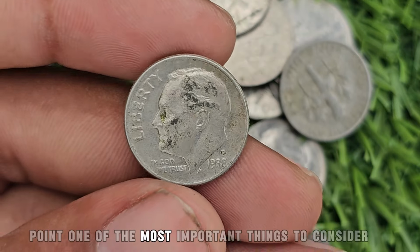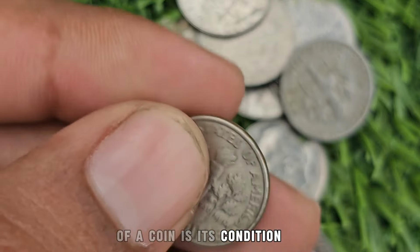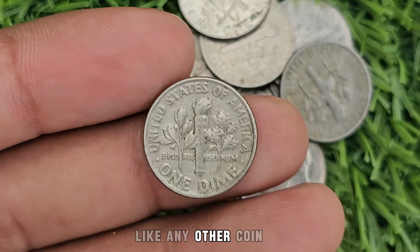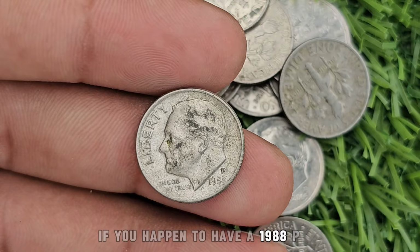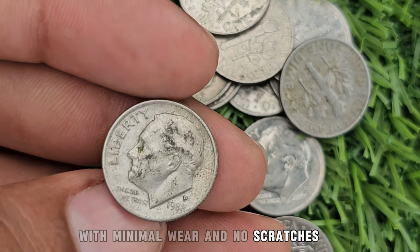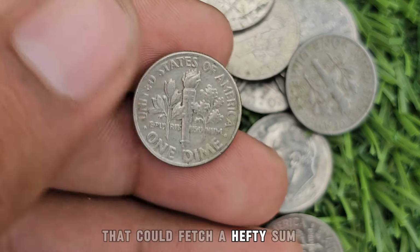Point one: one of the most important things to consider when determining the value of a coin is its condition. The 1988 P Roosevelt dime coin, like any other coin, can vary in condition from poor to mint state. If you happen to have a 1988 P Roosevelt dime coin in pristine condition with minimal wear and no scratches, then you might just be holding on to a rare gem that could fetch a hefty sum.